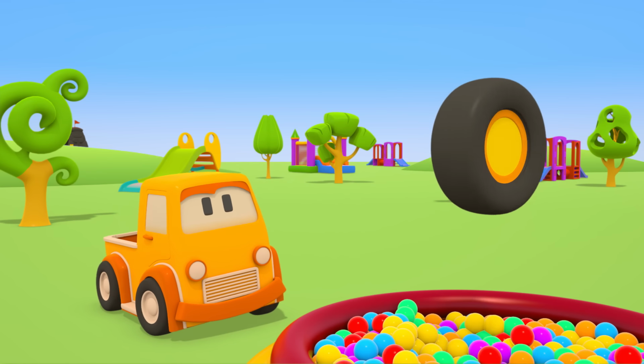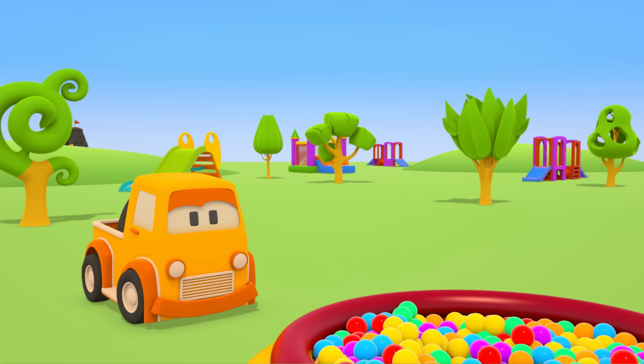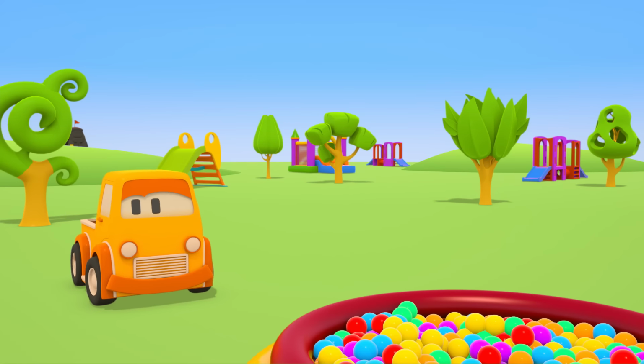He's found the first wheel! And there's the second wheel! Hooray! The two wheels are now in the back of the pickup.